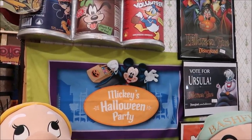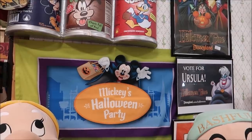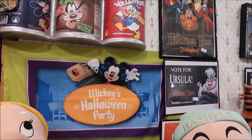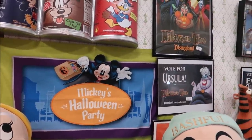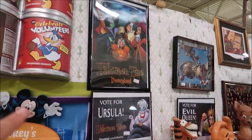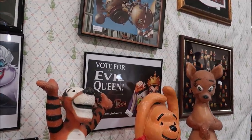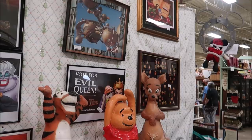I love Halloween season, and earlier we saw the Vote for Cruella for the Halloween Time at Disneyland sign, but look at the ones over here. We have Mickey's Halloween Party. We have Vote for Ursula, Halloween Time in Disneyland. Oh, they even have the Evil Queen one. These are only $85. That's not too shabby.